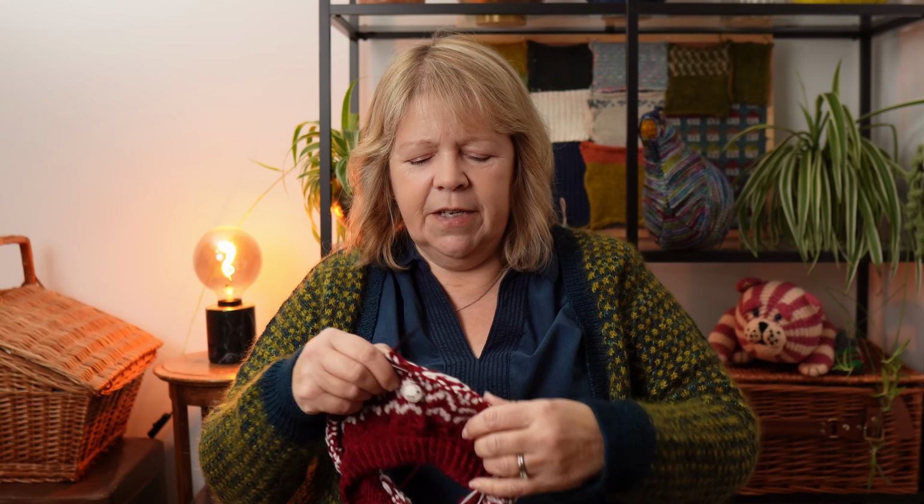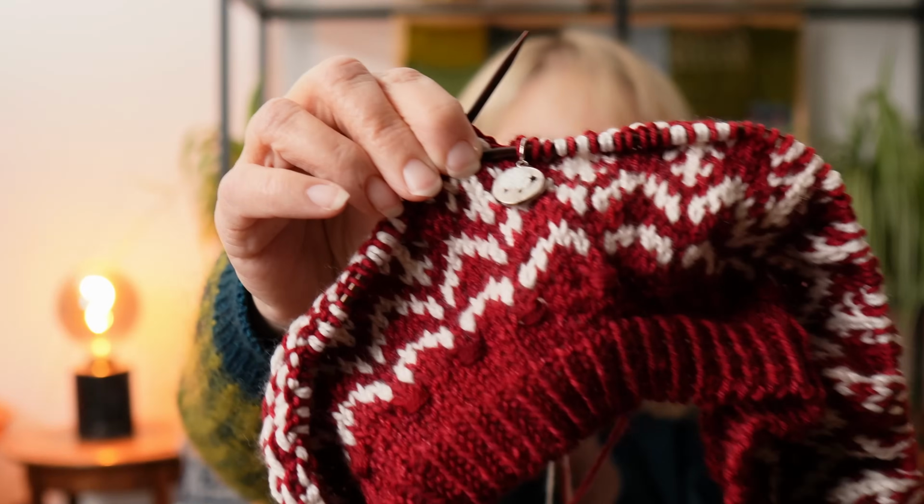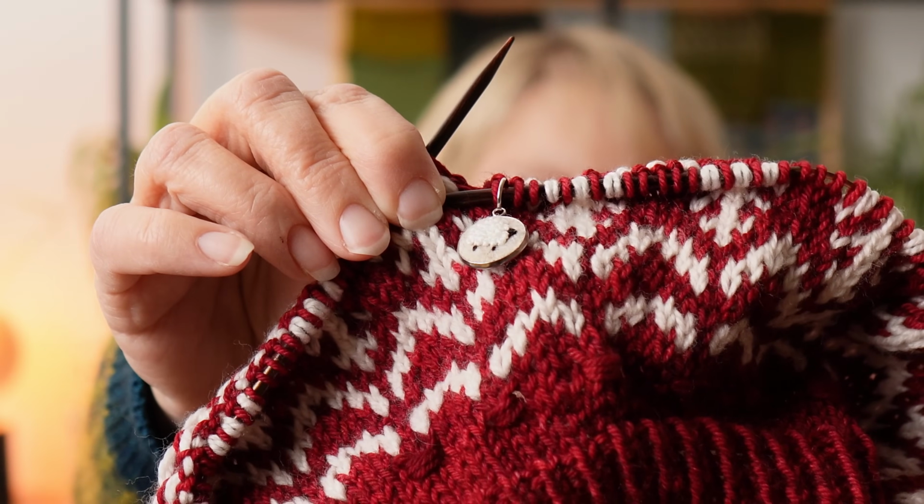Oh, and I forgot to show you this. Ailey gave us a lovely little bag, and in there was this lovely marker that I've got marking the beginning of my round.